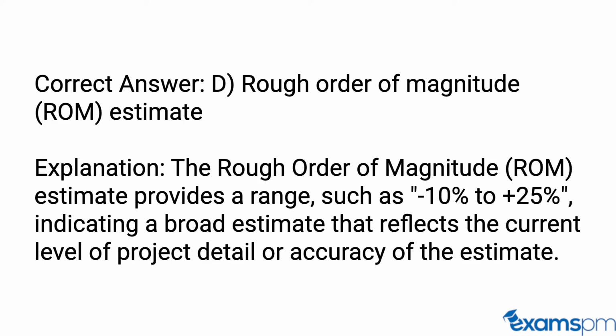Correct answer: D. Rough order of magnitude, ROM estimate. Explanation: the rough order of magnitude, ROM estimate provides a range such as -10% to +25%, indicating a broad estimate that reflects the current level of project detail or accuracy of the estimate.